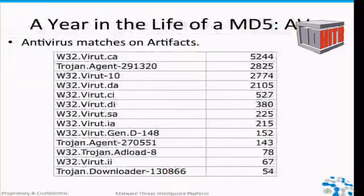One sample dropped all those different antivirus matches, the different antivirus variants, like Trojan Agent and Trojan Downloader, and that's just the top 15. I look in my database, we have about 60 or 70 different antivirus flags, and that's just what the antivirus companies know about.